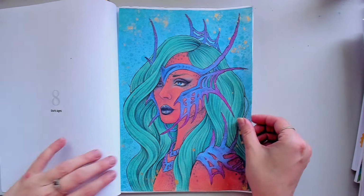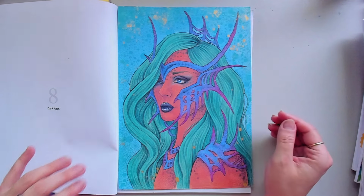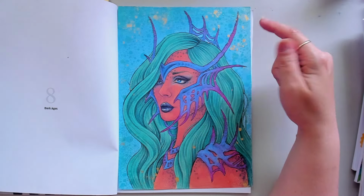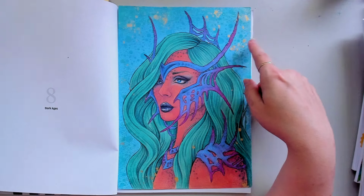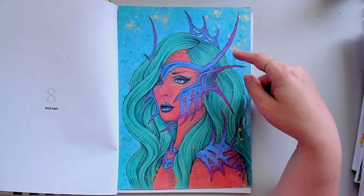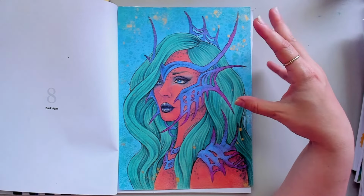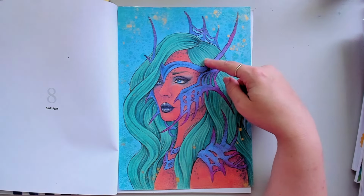This was another one that I had pre-based with some alcohol markers, and in 2024 I went in there and finished it off. So alcohol marker base, Polychromos to do all the shading. I pulled out a stencil and some distress inks to create a bubble texture in the background. Then some Kaisercraft shimmer spray on top. A little bit of Posca. And I remember when I did this, I was thinking she would be a cool sea moon creature. And I pulled out the blue and the purple and the teal.